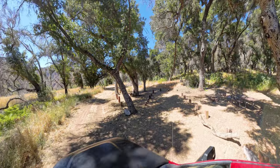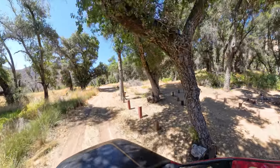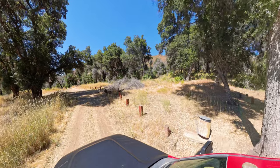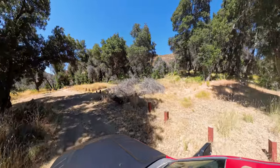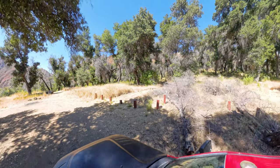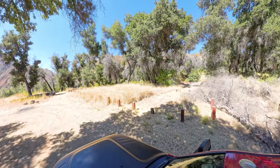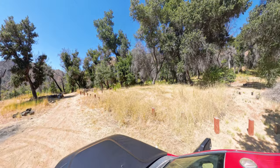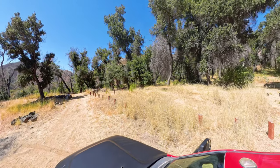Okay, this one again, it has a slope on it. Alright, so this is it, I think. I think this one is fenced off, and I'm not sure if the one beyond here is open. Okay. Alright, well, I did see one site on the left coming in. Let's go back and check that out.